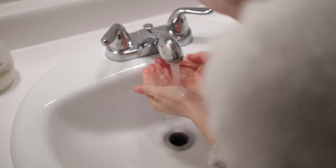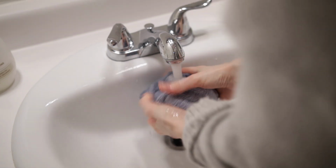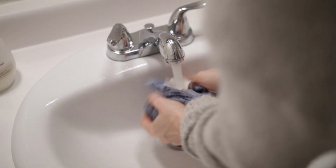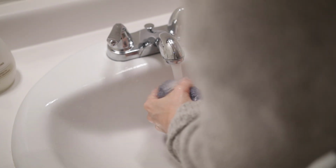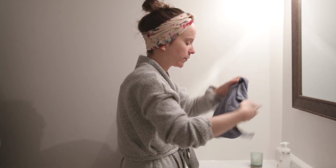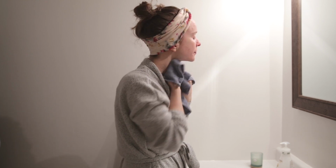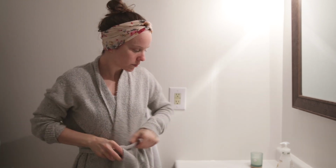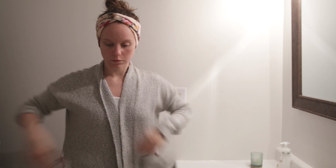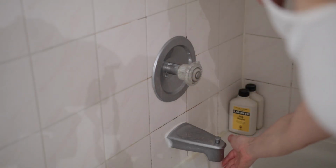Normally I would moisturize immediately after this, but I'm gonna hop into the shower first for a nice hot shower, and then I will moisturize after. Just taking a nice warm cloth here as well, just to wipe off any remaining scrub on my face. I love taking hot showers in the evening. It is so relaxing, especially when you're a little cold, if it's been a chilly day. It feels so good.